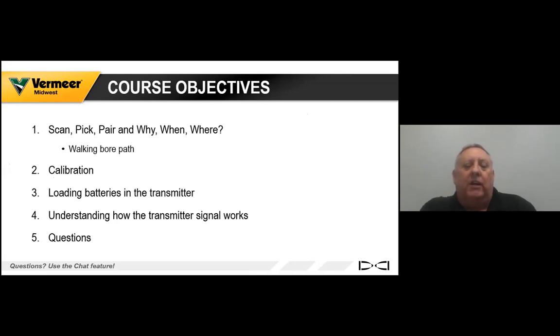But walking the bore path is critical on certain jobs. When you have a long job or a hard job in a city area where you have a lot of background noise, we really recommend walking the bore path to see what problems may come up. And then also calibration. We'll talk a little about calibrating, a little bit about batteries and transmitters, and then understanding how the signal works from Digital Control, how the signal from our transmitter works up to the locator.